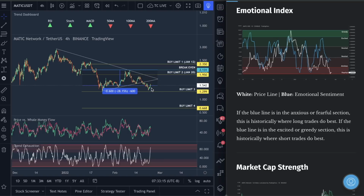It's time to buy the market. It's time to buy the dip. Look at this double bottom bounce we're getting right here. This could push us up to previous structure highs here around 213.